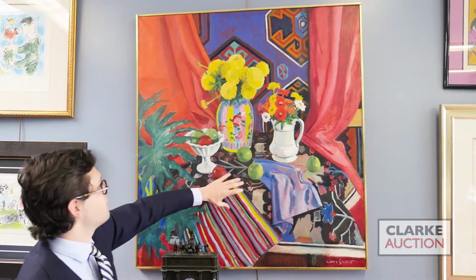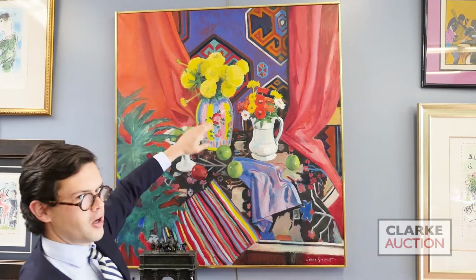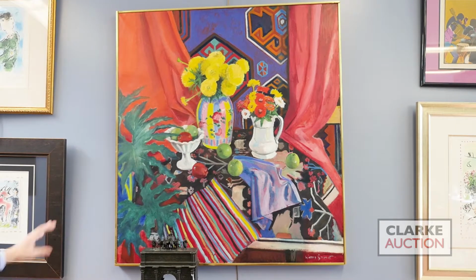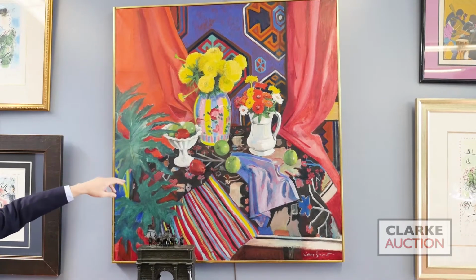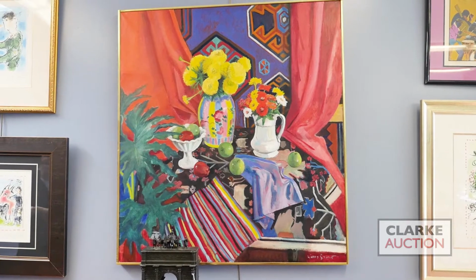I love the contrasting fabrics here that warp the perspective, make you a little bit unsure what you're looking at, sort of Matissean in a way, or almost like a German expressionist technique, but this is very much post-war American figurative painting. Comes out of a New York collection with a $1,000 to $1,500 estimate, and is one of the 4 Brandt paintings that we have in this sale.